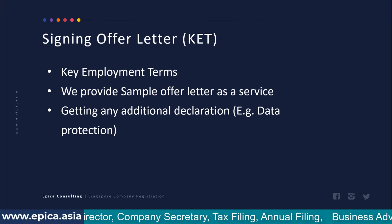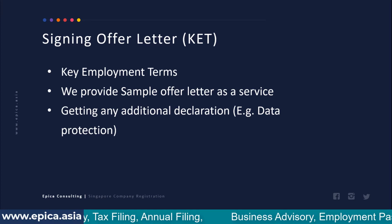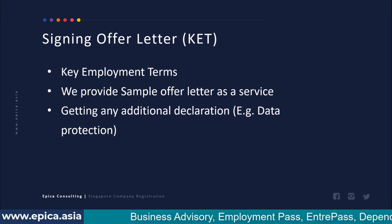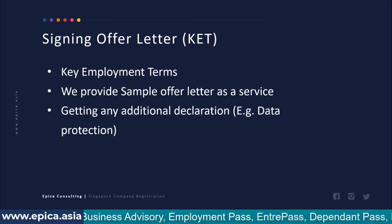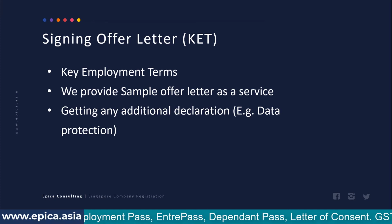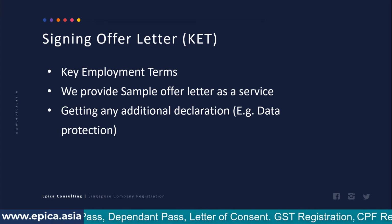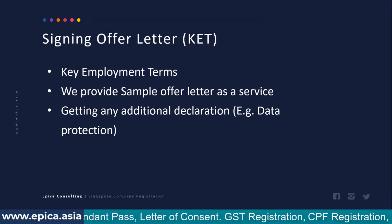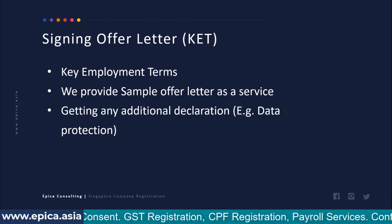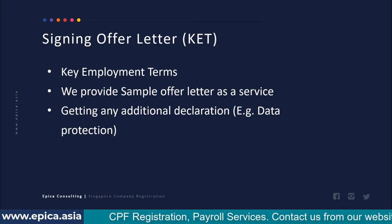Now, in addition to KET, you may also need to get some additional declarations from your prospective employees. For example, you might be using specific software on your employee's computer to track what they are doing. In those circumstances, it is a better idea to get acceptance from them. So you will need to tell them that we use this kind of software to track what you do on your computer and you are agreeable to it. So subsequently, if any issues come, you will have proper protection.